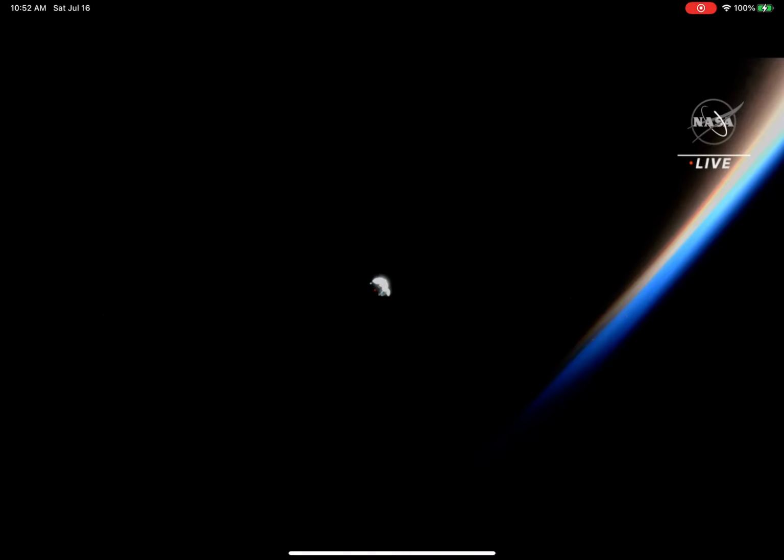But as it makes this maneuver, the timing here could not be more perfect. We're a little more than halfway from below the space station to right in front. So if you were looking at a clock, we'd be somewhere around 7 or 8 o'clock. And that just happens to line up perfectly with an orbital sunrise over the southern Pacific Ocean.